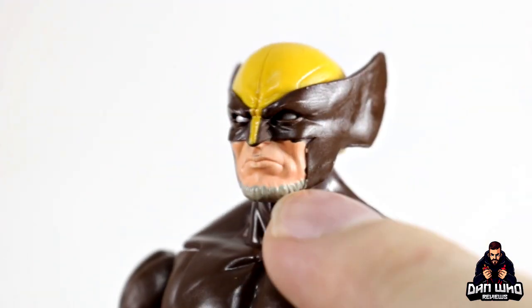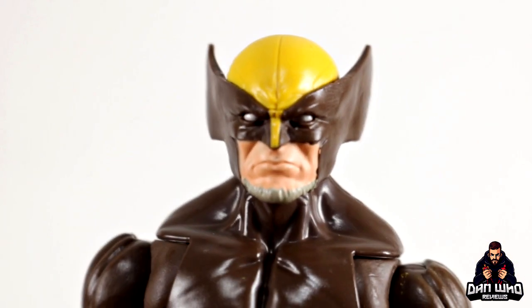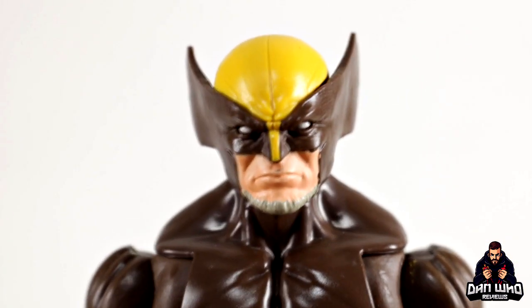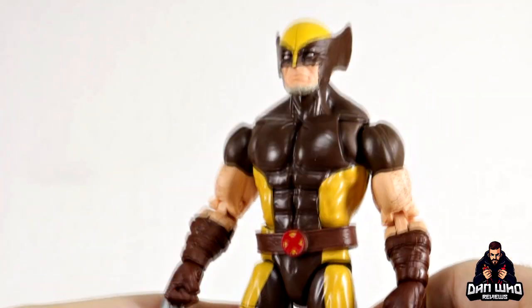Looks good. My lines are a little bit sloppy on the side there. He's got a little bit of a chip above the mouth. So, again, just being super picky. Overall, very nice head. So let me zoom out and just take a look at the rest of this body.